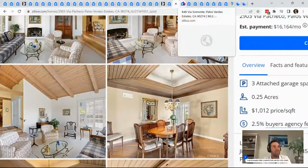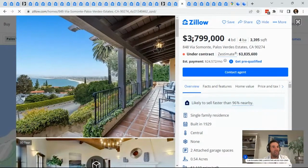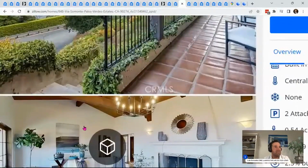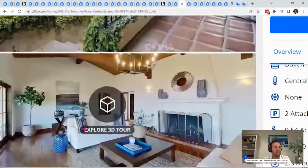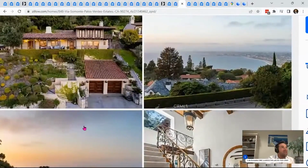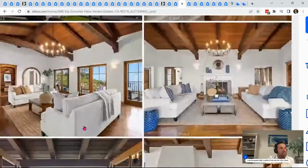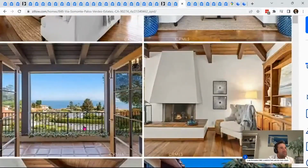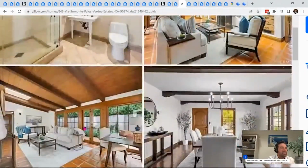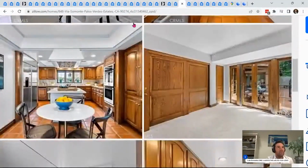Let's go to Via Samante, 804 Via Samante, 3,395 square feet at 3.7, half an acre at 1,019 a square foot. Beautiful views. I believe they had two offers. One was contingent on seller selling. I think there were three offers overall total on this. There's a nice big view. The view is great on this house. Let's go to the next one.